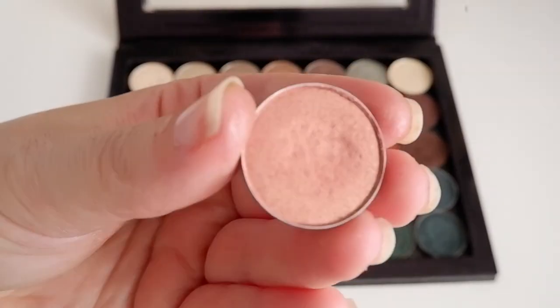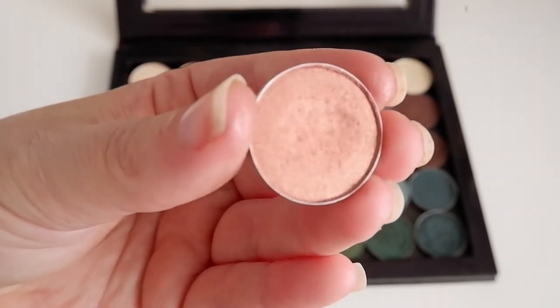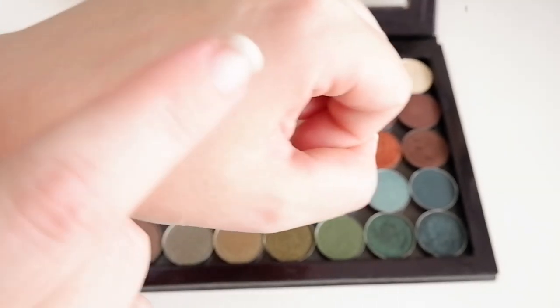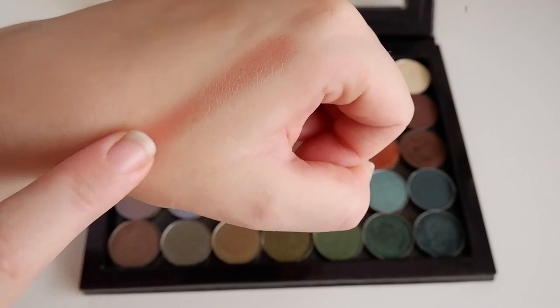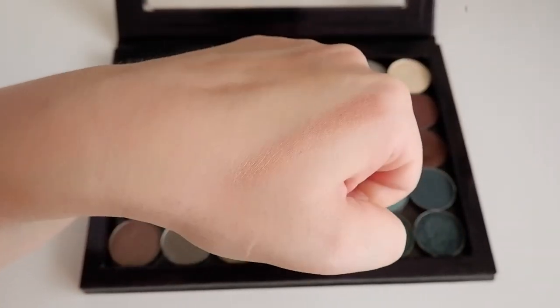This is also a different one from MAC. This is Expensive Pink, and as you can see, this has quite a lot of dent in here as well. I use this a lot. It's like a peachy pinky rose gold with a gold flash, really. It's not quite duochrome. I mean, at the time I bought this, duochromes were not a thing. But it's really, really pretty.